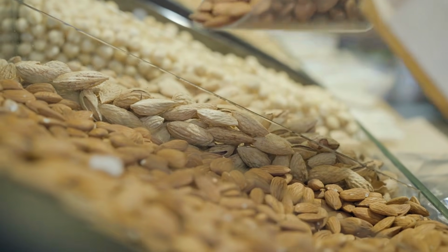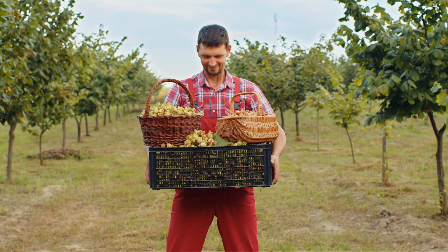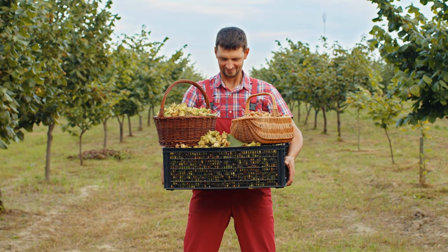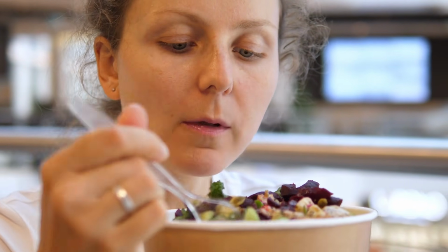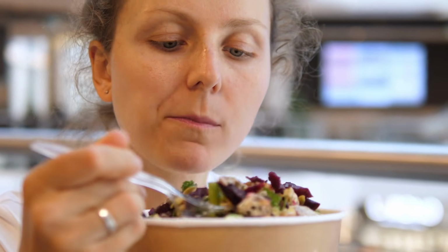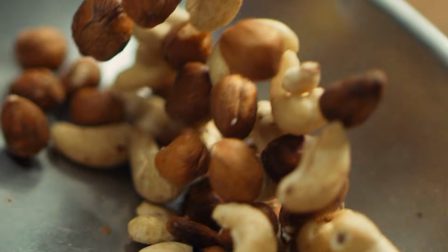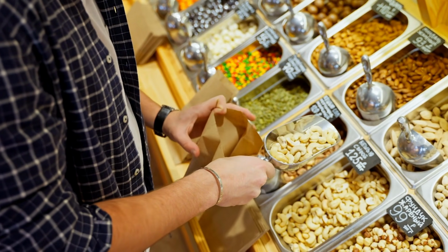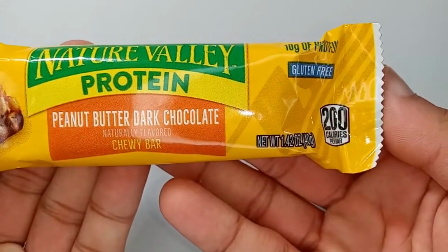Nuts don't need to become a meal to prove their value. Sometimes, the ability to put food in your pocket and keep moving is what you truly need. And with this food, the smartest preparation should be done ahead of time. Divide it into smaller portions before the situation happens, so when you need it, you can simply grab it and go. 5. Energy bars, protein bars.